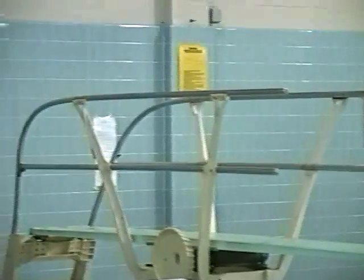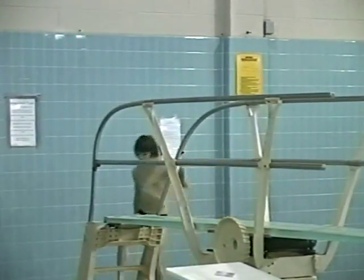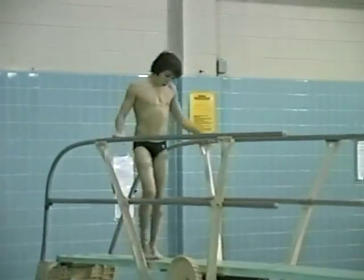Pretty well done. A little far out. He might want to jump a little higher. He'll get average scores on that. So we have 5 1/2, 5 1/2, 5 1/2, 5, 5. So it's not too bad.